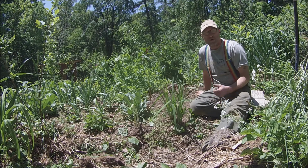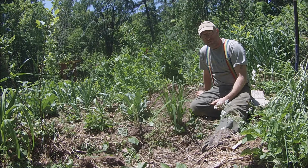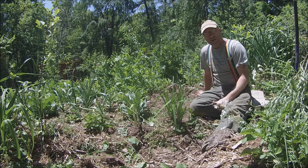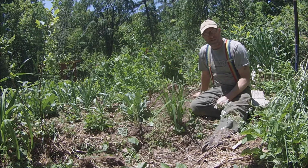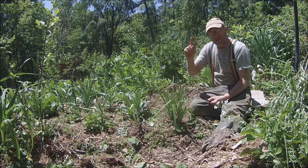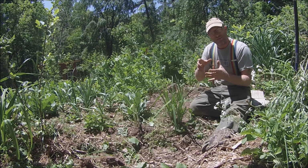We got rid of an old dead oak tree here and a pine tree that were in the way, blocking the sun when we started this project 4 years ago. We took a lot of the radial branches, which is the outside branches. Most of the stuff that's 6 inches or smaller has as much nitrogen in the cambium layer just under the bark area.